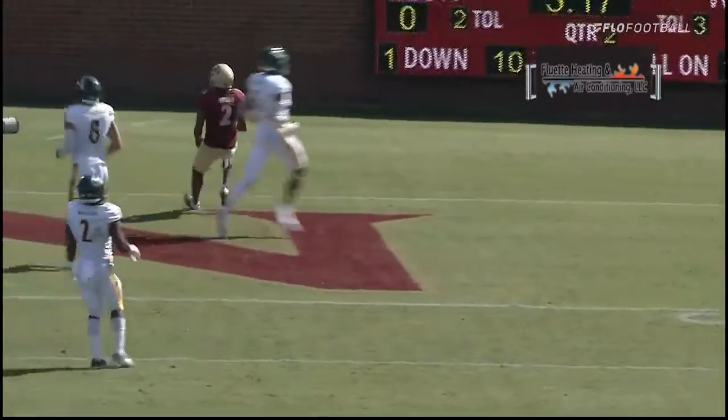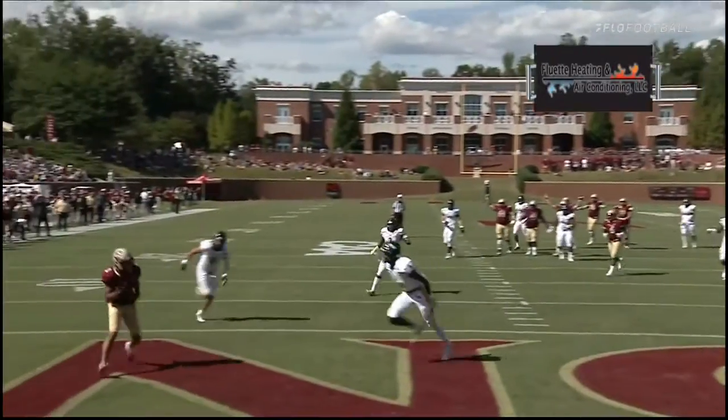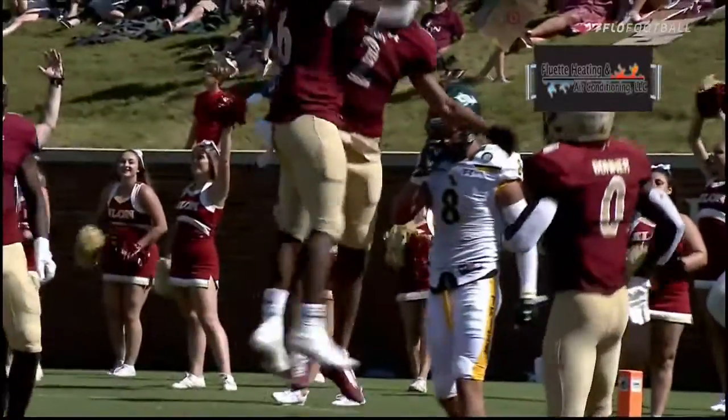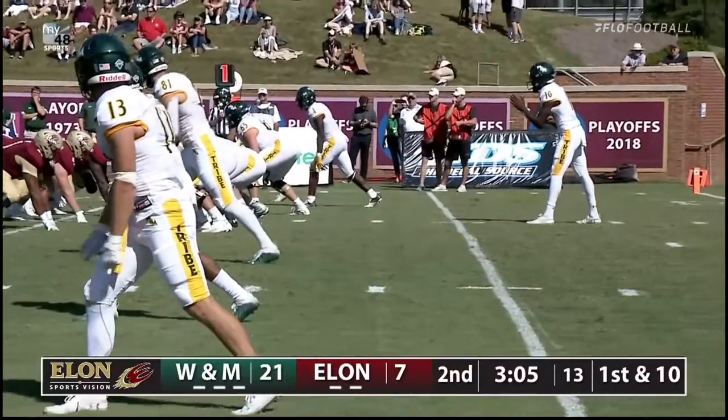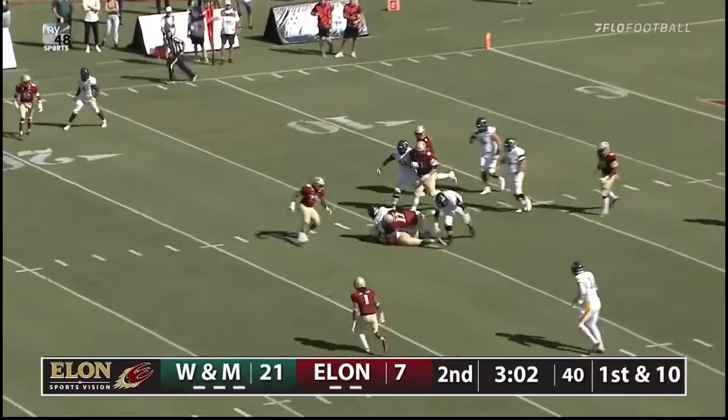And look at this as Davis Cheek finds Cortez Weeks for what is his 9th touchdown reception as a member of the Phoenix. With energy to their first touchdown of the game, this defense now following its own strong showing last time out.